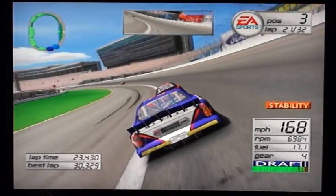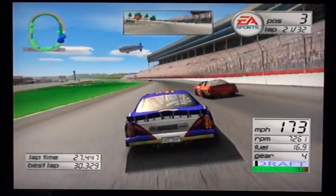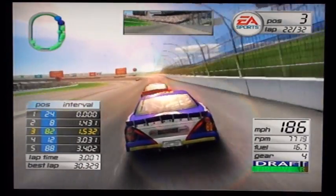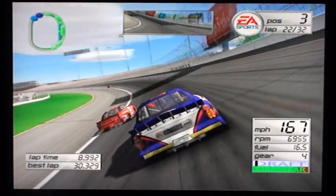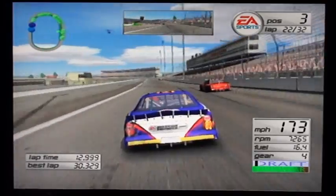Alright, I wanted to get around Dale Earnhardt Jr. so I can get to Jeff Gordon. I can't get the run on Jr. enough to pass him. I'm in 3rd though. As long as I finish in the top 5, I'm okay. Dale Earnhardt Jr. is going to gain on this points lead too, because he's the points leader coming into this race.